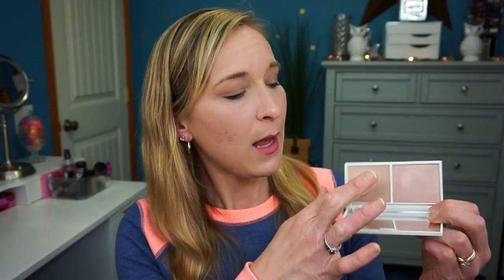The next thing I got was this Vintage by Jessica Liebskin. I'm not even sure how you pronounce her name. This package is hard to show on camera because it's so blindingly white. So this is a little duo. It's two different highlighters. You get a more bronzy toned one, and then you get a more pinky toned one. Both of these honestly are really, really good.